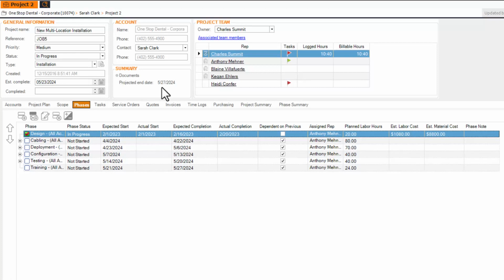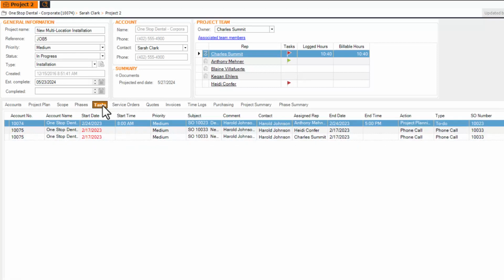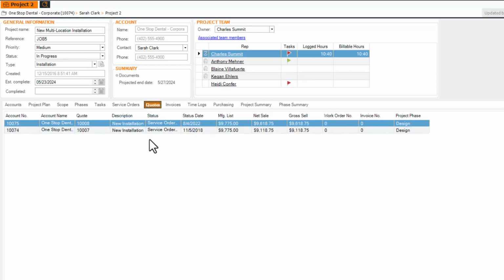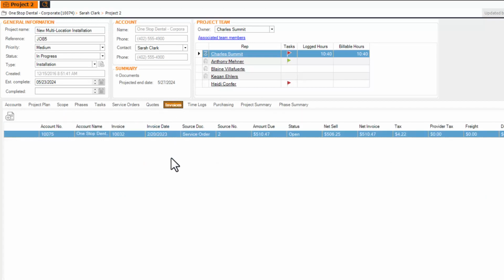Since the actual work that goes into this project will be performed outside the project, we've linked all relevant documents to this project view. The Tasks tab shows all tasks assigned to this project and any linked record. The Service Orders tab shows all service orders linked to this project. This is what my technicians are working to complete the project, and I'm a click away from reviewing and verifying their work.